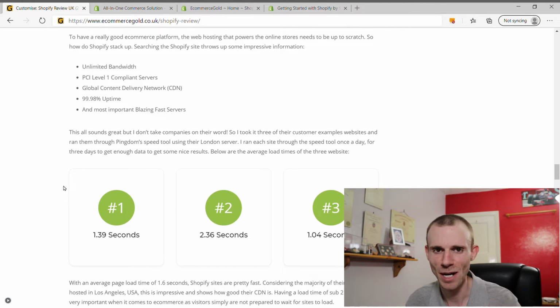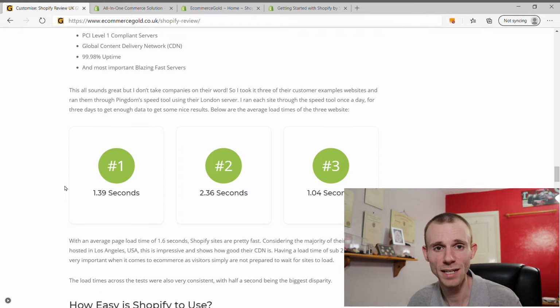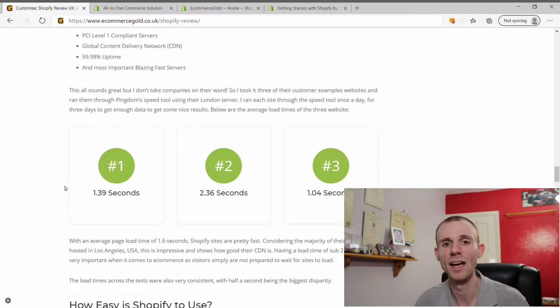Now this all sounds great, but I like to put them to the test. What I did was I took 3 of their customer example websites and I ran them through Pingdom's speed test tool once a day for 3 days to get some good information. Now I did this using the London server, which is pretty self-explanatory. I'm based here in the UK, but it is a really good test of just how good their platform is.